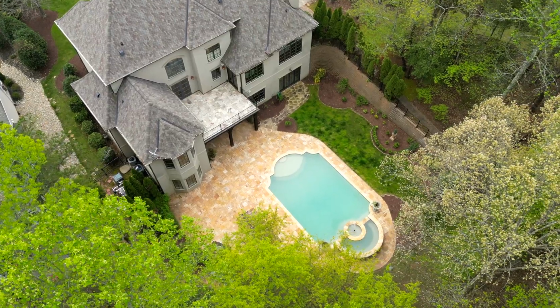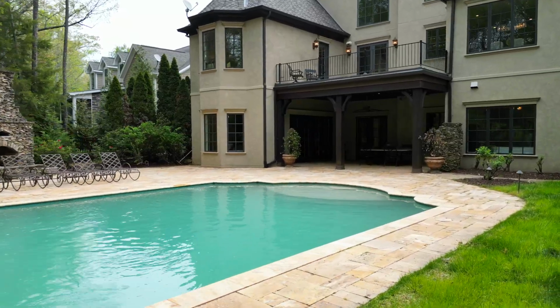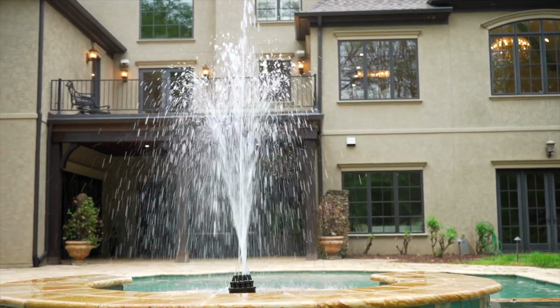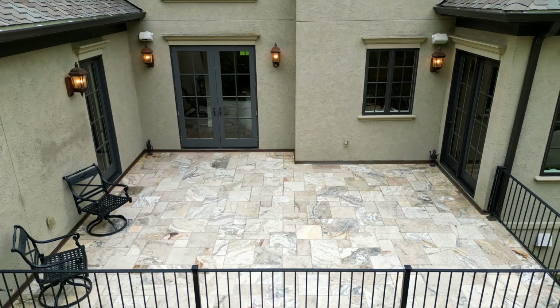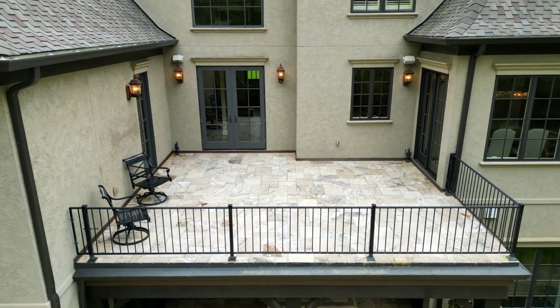Outdoor features a custom-shaped in-ground pool and hot tub surrounded by a gigantic travertine decking with stacked stone fireplace, pizza oven, and a covered dining area. This is an entertainer's dream.